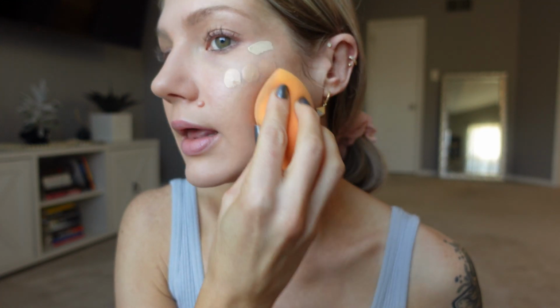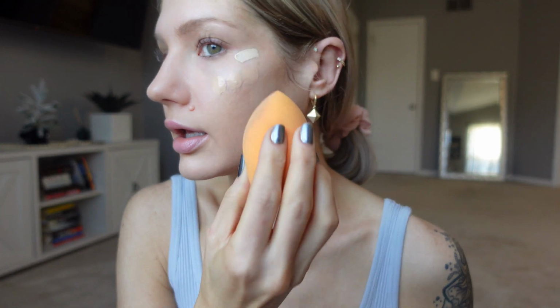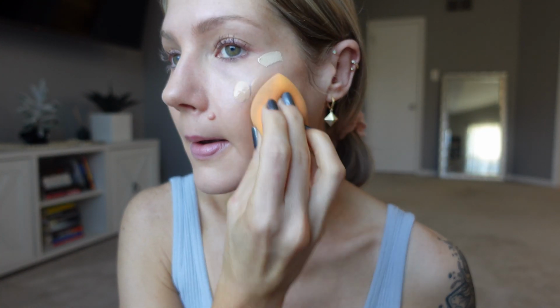Those skin tints I just showed from Iconic London, they're very, very nice. I do feel like they make your skin look really smooth and nice, but they're super thin, so it's not like there's a lot of product on your skin. So I really like that. But that's all blended in and I think looks pretty good.